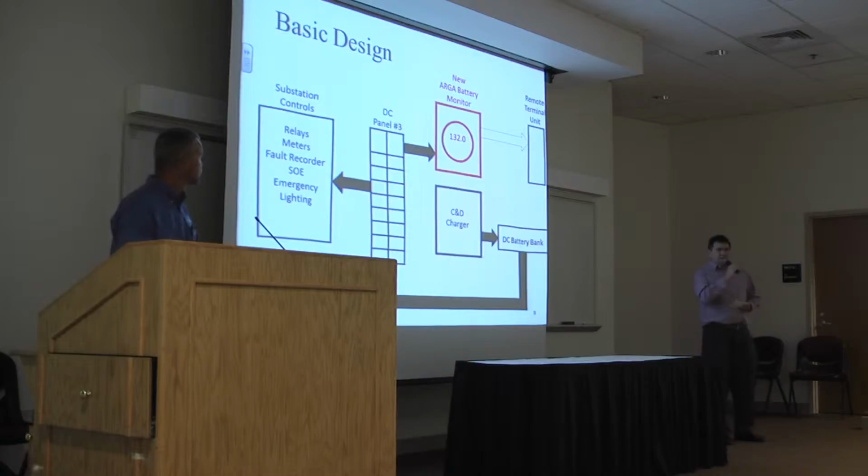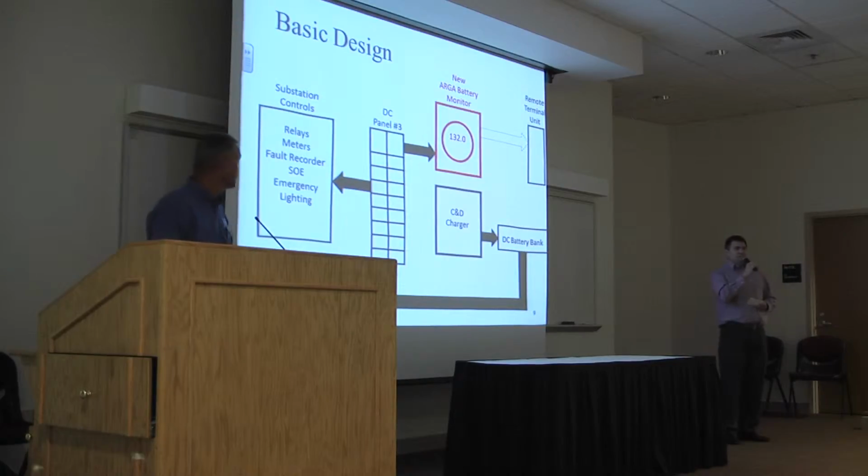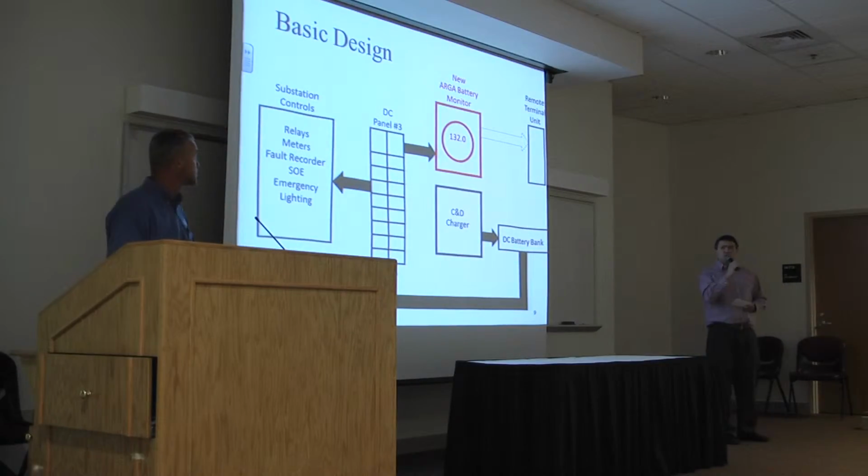For the basic design, this is everything located in the Reed substation control room. Depicted in red is the new battery monitor, and the ARGA is just a brand name. There are 6-conductor number 18 communication cables that go back to a remote terminal unit for the communications back to headquarters. There's also a 2-pole 15 amp circuit breaker that was installed in the DC power panel and went back to the monitor for main power.